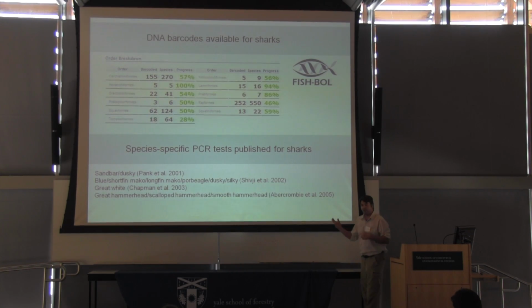So one way to identify a shark fin is using DNA. And there's two basic methodologies for using DNA. One is you use what's called a DNA barcode, which is a certain region of the mitochondrial DNA known as the cytochrome oxidase 1 gene. And that gene has been sequenced for many, many species all over the world, not just sharks.